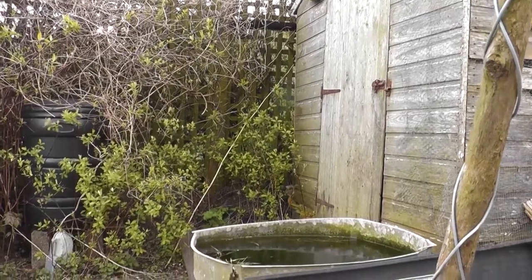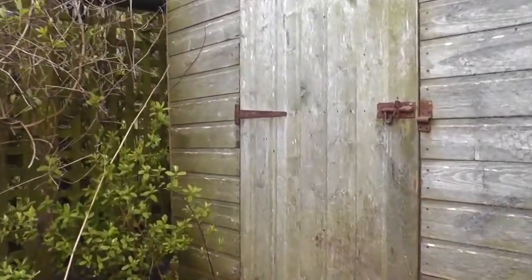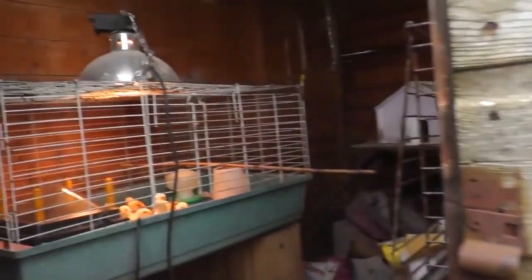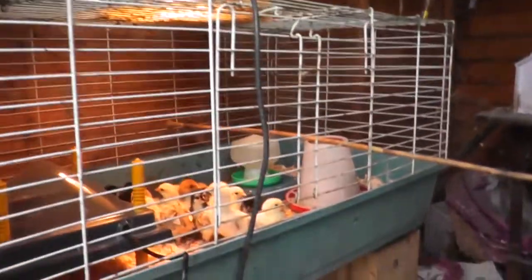And the other chicks, the chicks without the mother, I've put them in the shed now, so we've had a bit of a swap round. They have grown tremendously well in 7 days. I think it's partly because they've been under the heat lamp all the time, so they've been eating night and day.